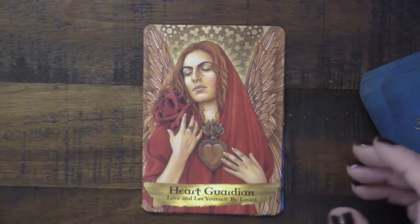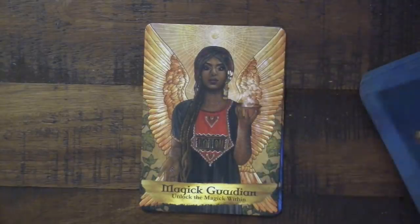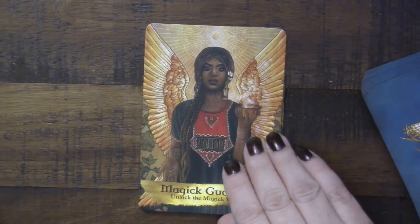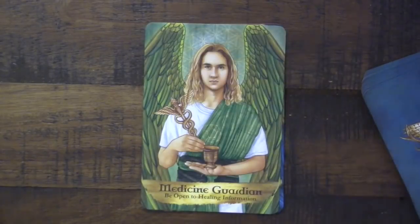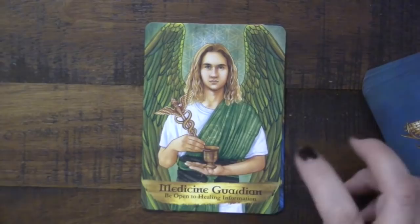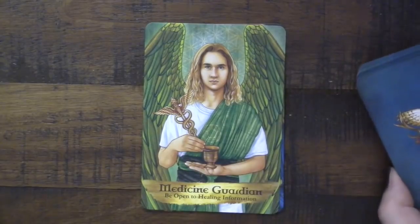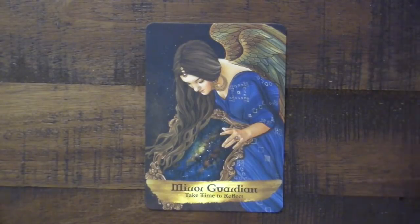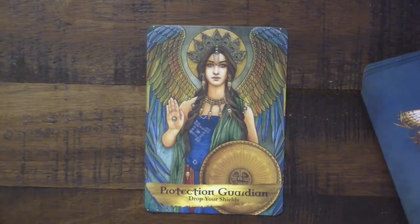We have Heart Guardian with the Sacred Heart. This is really beautiful. Love and let yourself be loved. We have the Magic Guardian, unlock the magic within. Very powerful. The way the hands are and what they're holding seems quite powerful there. We have the Medicine Guardian, which is interesting with all the green. It speaks to me of the heart chakra or something like that, which I think would be healing. We have the Catechist here. This is one of my favorite images. I think this is absolutely gorgeous. The Mirror Guardian, taking time to reflect. And then this is also, I think, stunning.